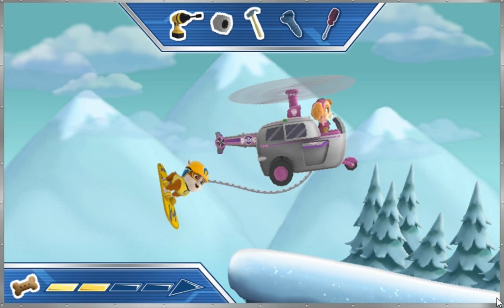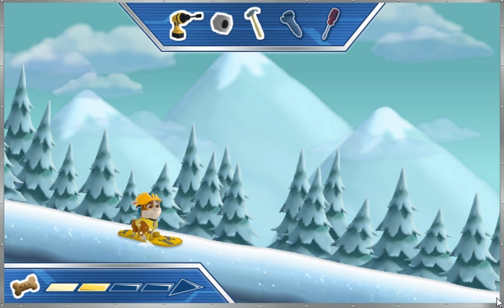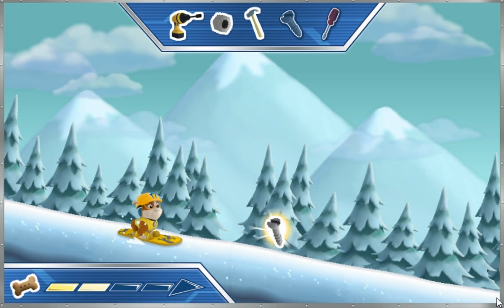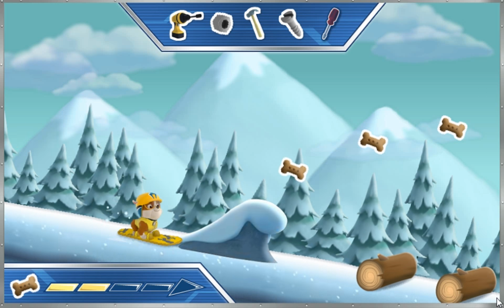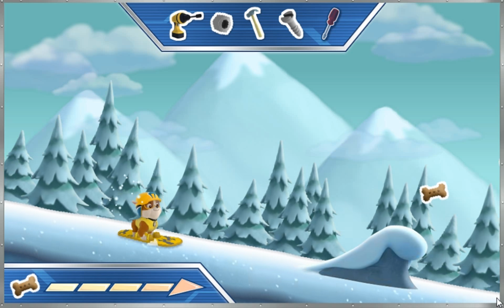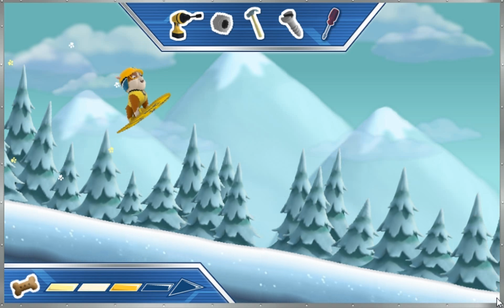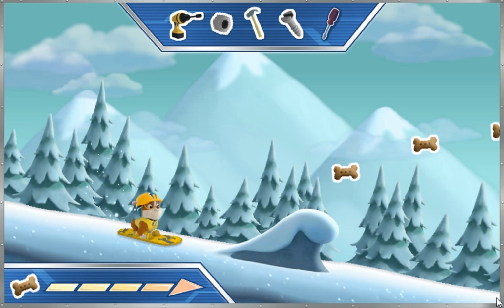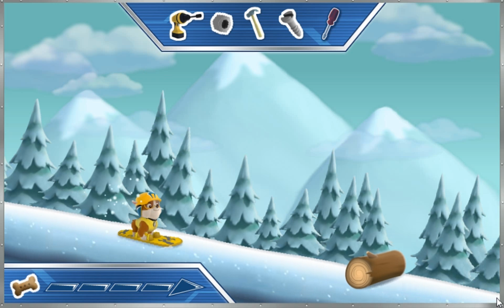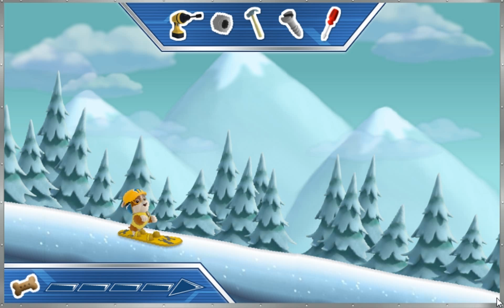Woo! Thank you, Sky. We make a great team. Screw! Only one more tool to collect. Remember to press the space bar. Rubble, oh, perfect! We found all the tools.